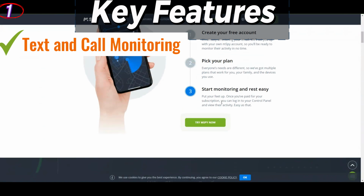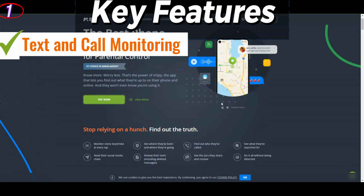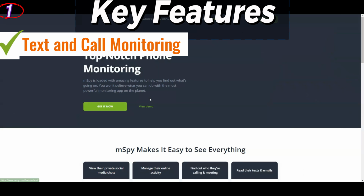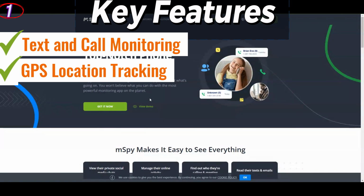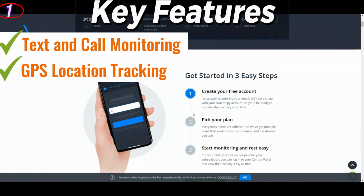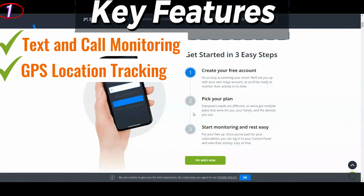Text and call monitoring. mSpy lets you monitor text messages, iMessages, and call logs. You can view contact names, timestamps, and call durations. GPS location tracking. Track the real-time location of the device and review location history. You can also set up geofencing alerts to know when the device enters or exits a specific area.